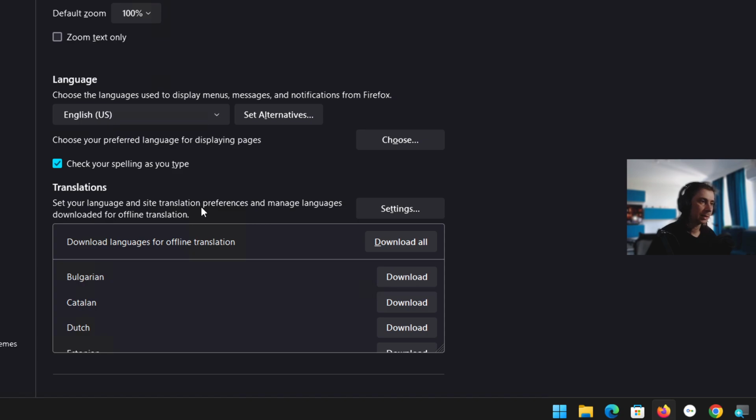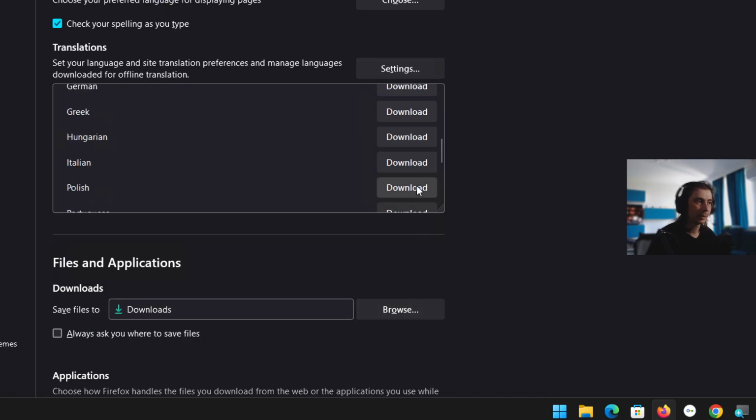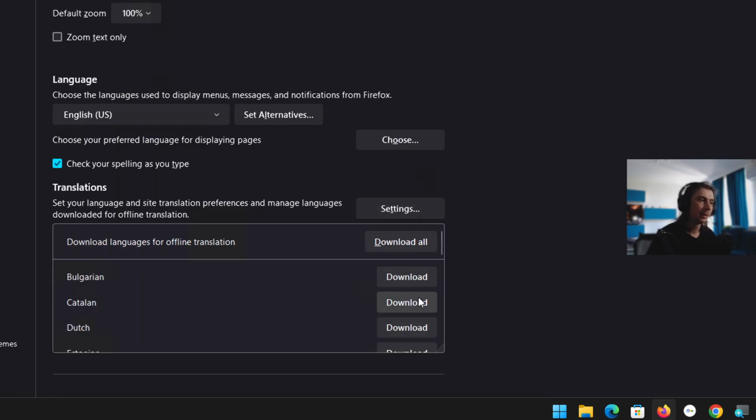Set your language and site translation preferences. Well, one thing Firefox can do is translate pages locally. So even if you don't have internet, it can still offer to translate pages, and this is where you download the languages that you want to have locally installed, so you can translate from them to English.